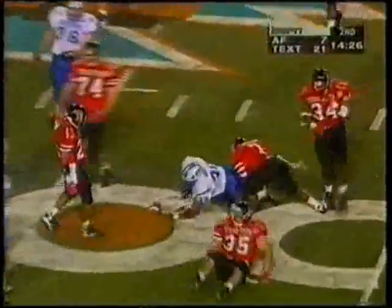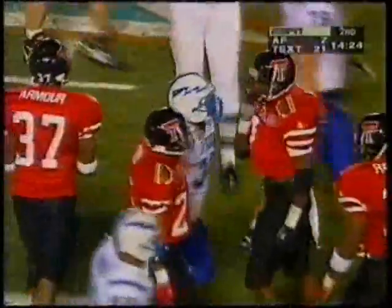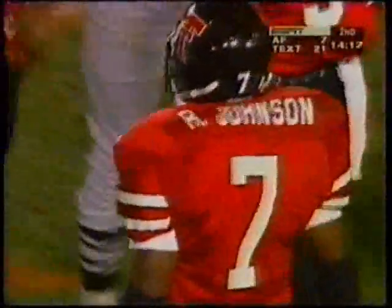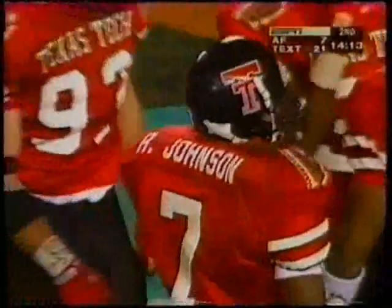Nakia Addison broke a tackle, cut outside. Yeah, that was his last mistake right there, cutting outside Robert Johnson. Johnson, the smallest of the linebackers for Texas Tech, number 7. Maybe one of the smallest in college football. He weighs about 186 pounds.